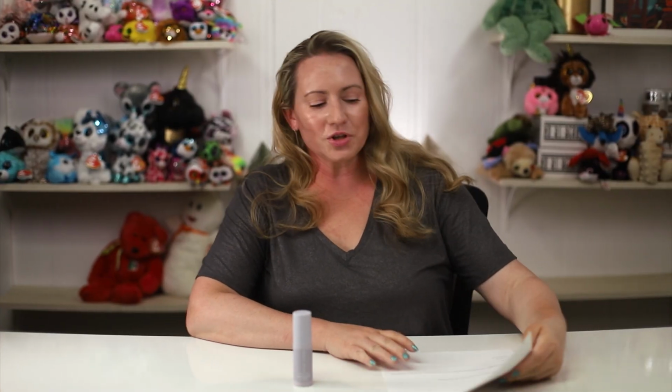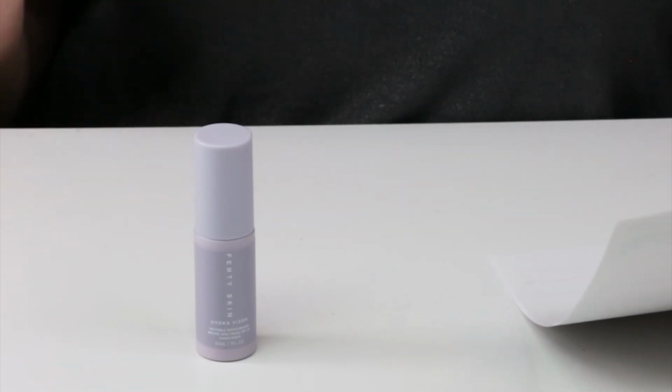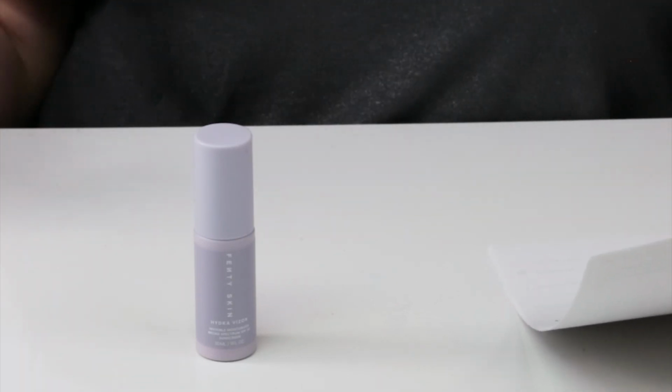So, okay. What's nice is this, in the full size, is refillable. So it's a refillable two-in-one sunscreen moisturizer. It's lightweight, oil-free, non-comedogenic, and invisible. It targets dark spots and is makeup-friendly. I agree with most of those things, except for the comedogenic part, but we'll talk about that more later.